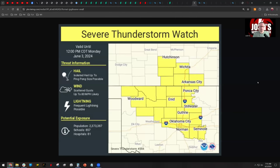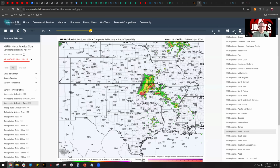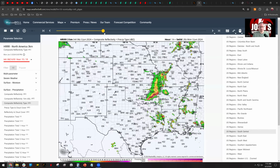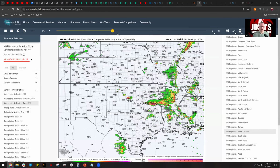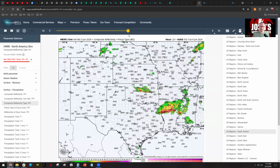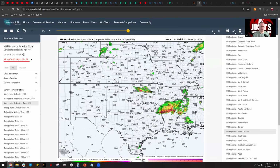We do have a severe thunderstorm watch till noon Central, 1 Eastern, extending from Wichita all the way down to the Oklahoma City metro. As you look at the HRRR model, you can see this complex of storms is going to race southeastward this morning and may still hold on over southeastern Oklahoma and southwestern Arkansas here later this afternoon, and perhaps even into tonight into northern Louisiana and into the Delta region of Mississippi. But behind it, additional storms firing up.